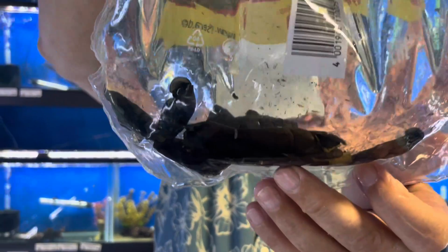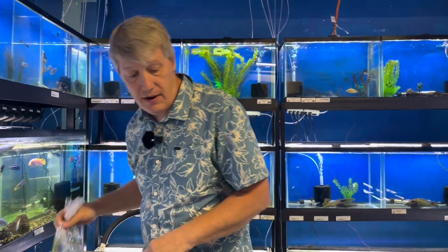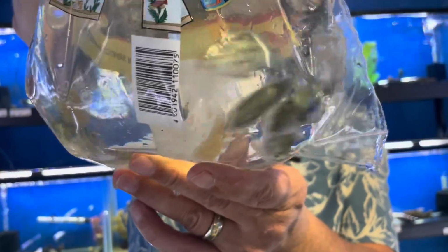Here's a bicolored snail. This is a Faunus species. They're actually a brackish water breeding snail. Act a lot like a nerite, though they have the long cones on them. Not going to breed in your tank on purpose or on accident. So very good for a pet snail.